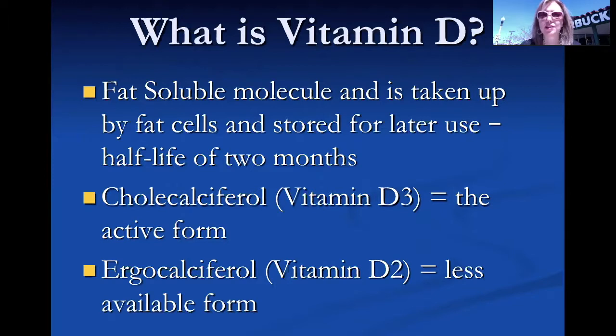And there's two kinds of vitamin D. There's vitamin D3, which is really the form that I seek out when I'm buying a supplement or when I'm drawing blood or when I'm talking about vitamin D. I'm almost always meaning vitamin D3. It's the active form. It's cholecalciferol. There is a form called vitamin D2 that is less available inside our bodies.